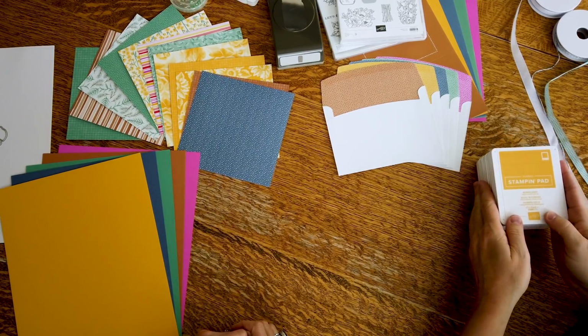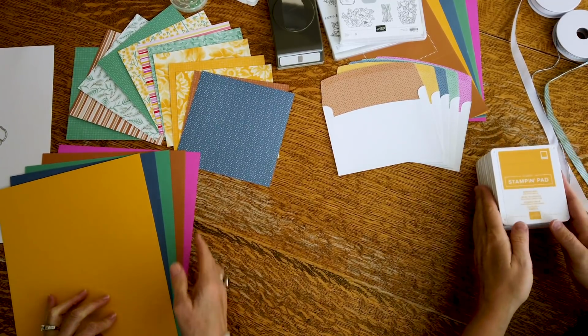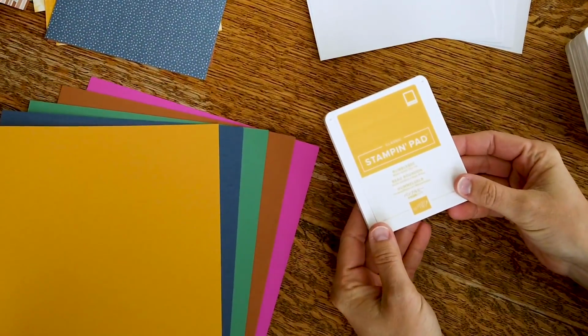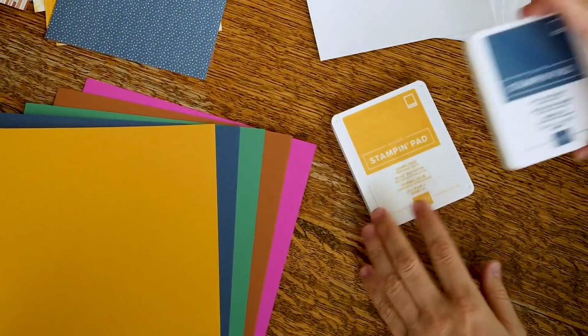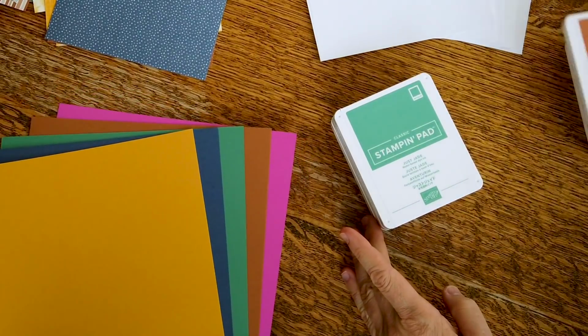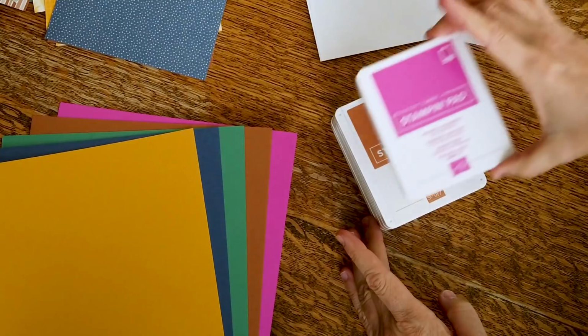First, we're highlighting the in colors. Mom, do you want to take the cardstock? I'll take the ink pads. Bring this in first so you can see. Bumblebee, isn't that cute? I love the names: Misty Moonlight, Just Jade, Cinnamon Cider, and Magenta Madness.